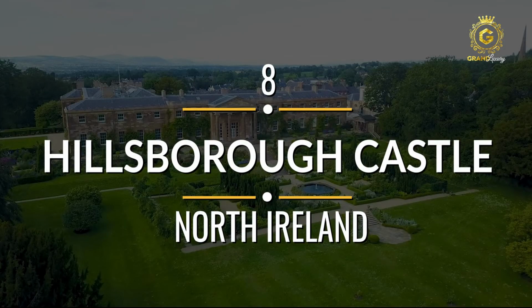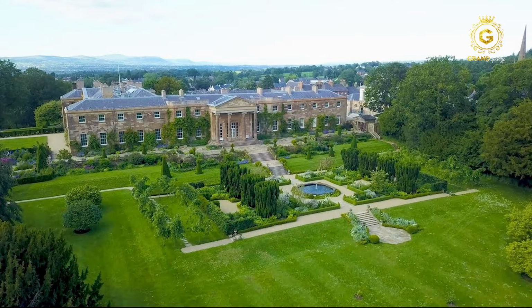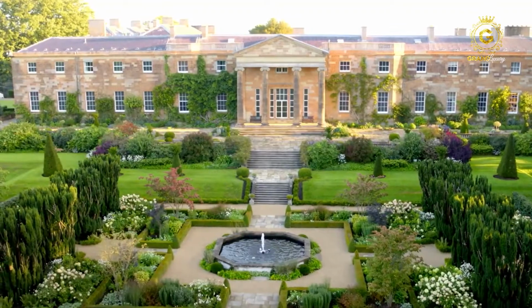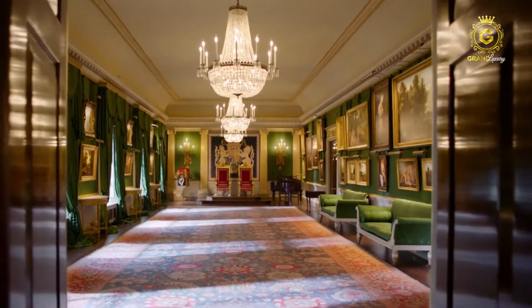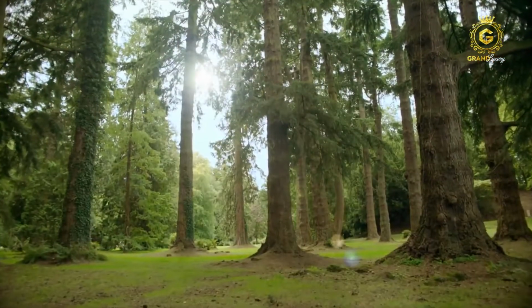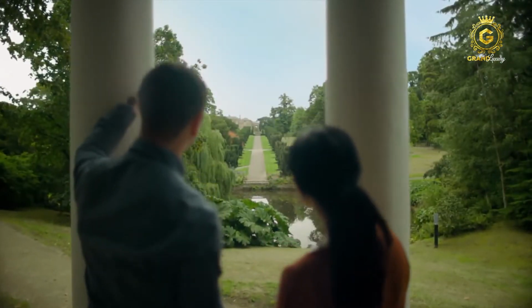8. Hillsborough Castle, Northern Ireland. The British royals need a palace to stay everywhere they go, hence they made Hillsborough Castle the official government residence in Northern Ireland. It's also the official residence of the Secretary of State for the region. This is where all the higher-ups like to come and enjoy some good wine and some good food, except maybe King Charles, who did not have a good time here when he last visited.